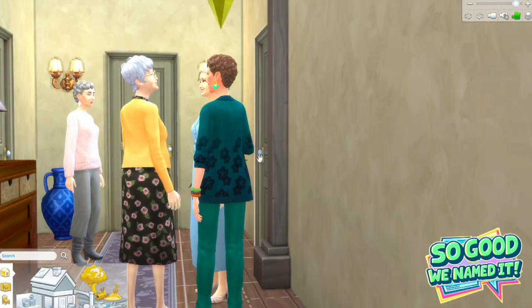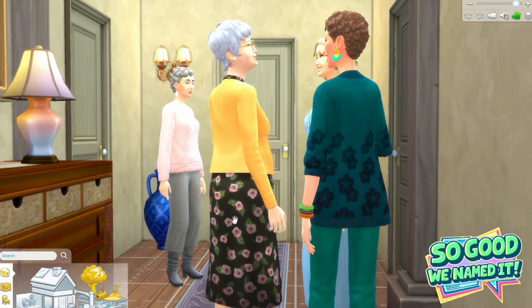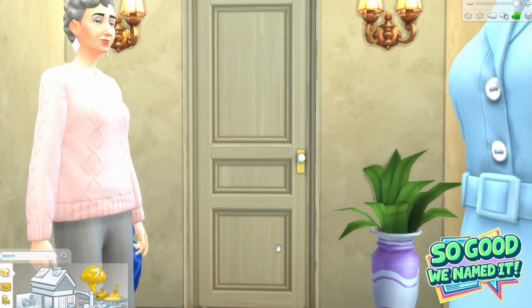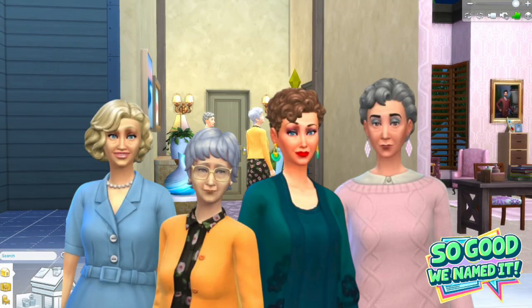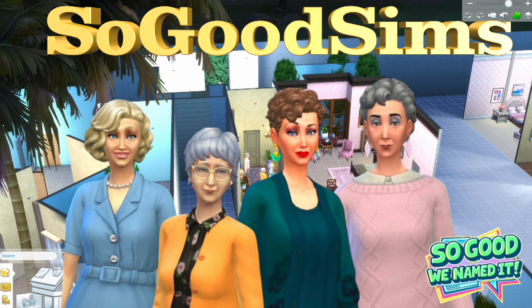And then Dorothy is wearing what she wore when Blanche was talking about dating Dirk. And I even gave her some slouchy boots. Dorothy would not wear a heel, but they didn't have any good flat boots for her. But I feel like I made them look pretty accurate. Those are my girls, my Golden Girls, in my Golden Girls house. I do have the girls on the gallery at So Good Sims.